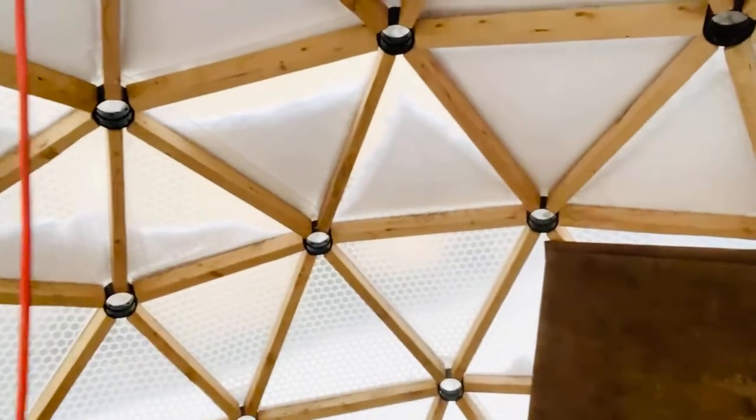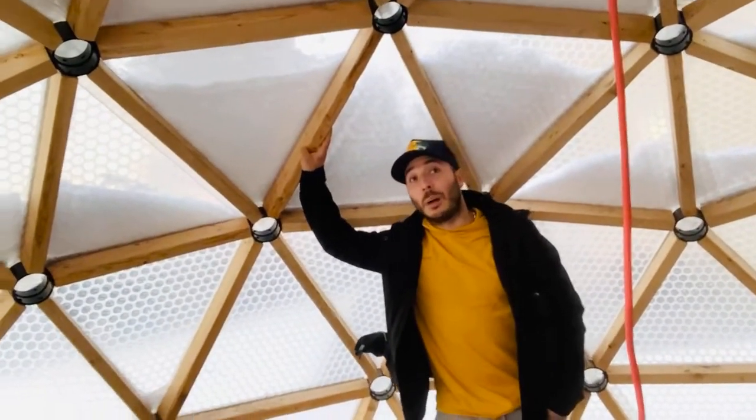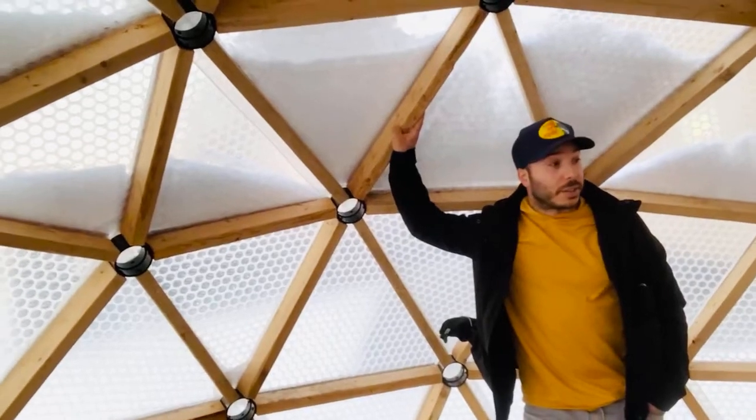Yeah, strength. And that's big too, because I can't tell you how many times I've gone down the highway and seen greenhouses that are just torn to shreds by the wind and the snow and just the elements.